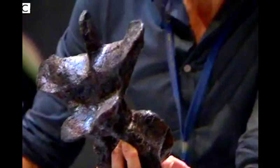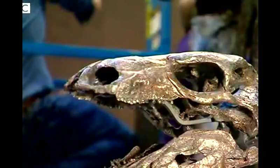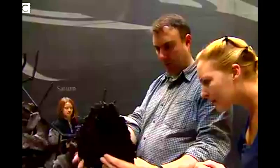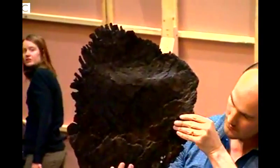We're working out things like how much it weighed. We're looking at how the muscles of its limbs were attached to the rest of its body and how effective they were. We're looking at how the skull functions as a chewing machine and how hard it could have bitten. And we're also looking at the function of those plates, whether they might have been used for defense or whether they may have been used as a radiator to help the animal pick up or lose heat.